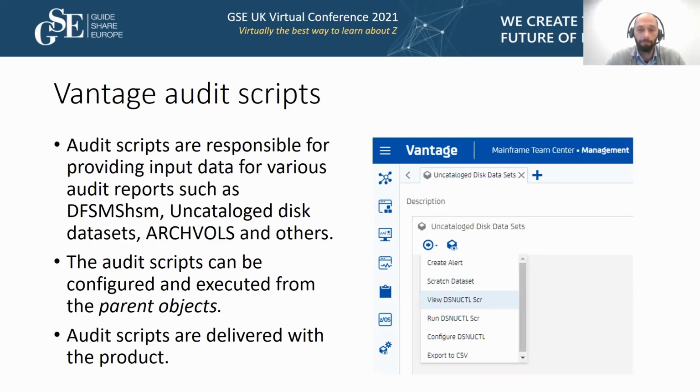Vantage audit scripts. Audit scripts are responsible for providing input for various audit reports, such as DFSMShsm, uncataloged datasets, ARCHVOLs, and others.